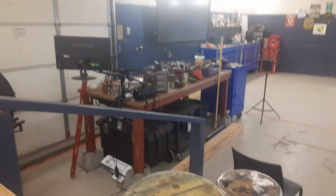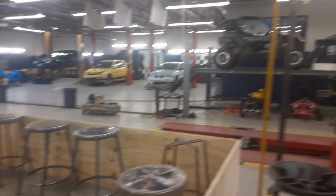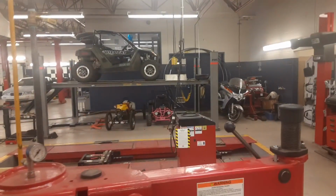All right, and there's the table, TV, my proof monitor, and then once again there's the main shop, and then my office behind the ATV.